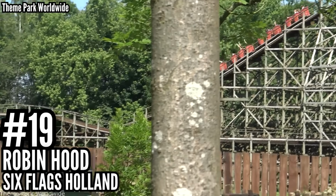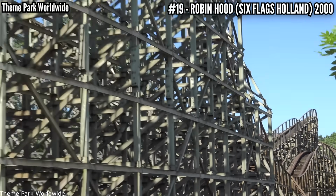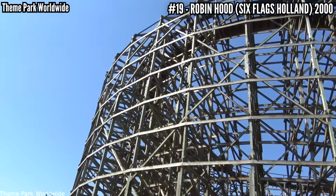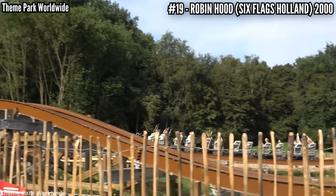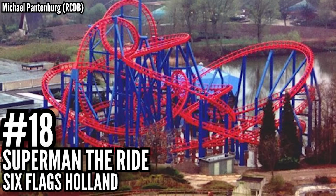Number 19. Robin Hood at Six Flags Holland. This rare Vekoma wooden coaster came to the park in 2000. 105 feet tall, 3,400 feet of track, with a very odd U-shaped layout. This spent 19 seasons at the park, closed down in 2018 to be renovated by RMC, reopening in 2019 as Untamed.